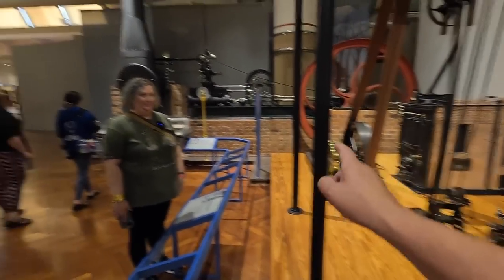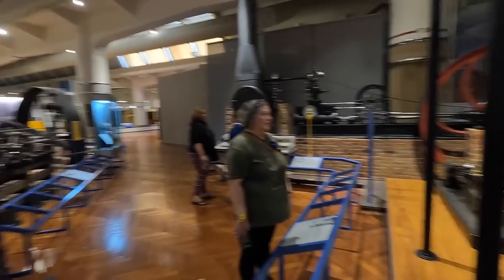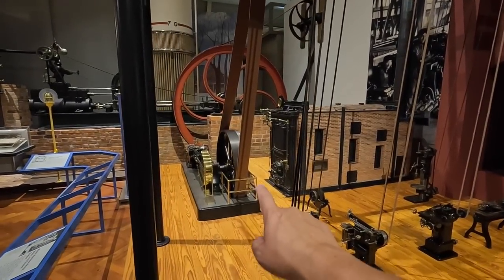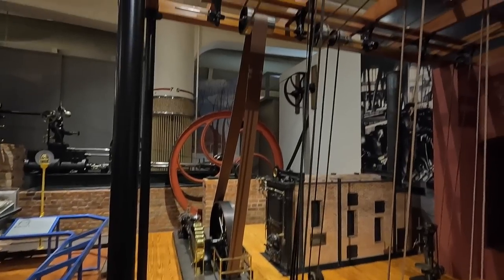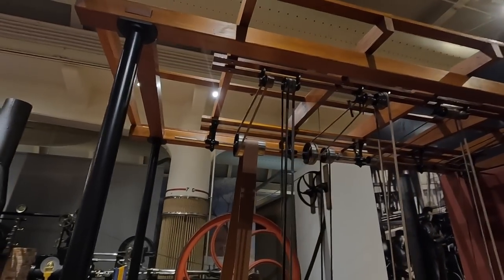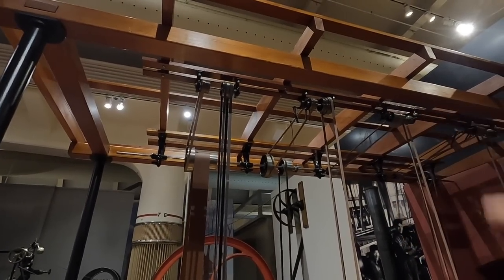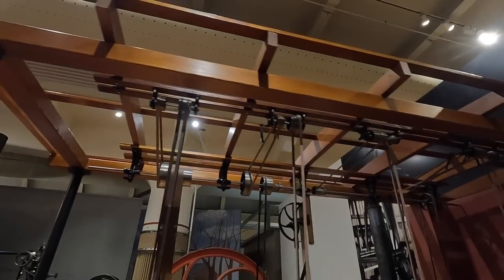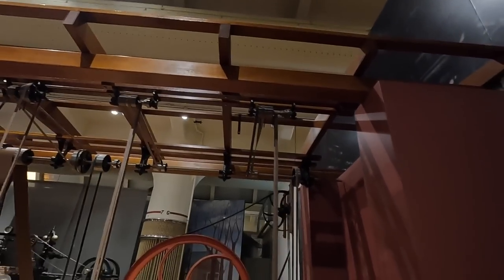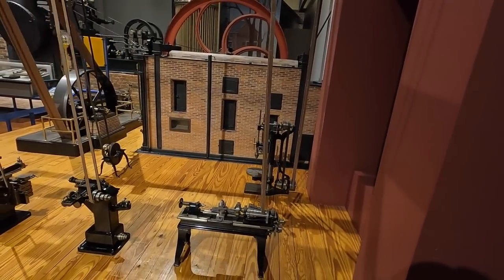So this engine right here is an example of what was used to run an entire factory, an entire machine shop. So you can see the big flywheel and the flat belt coming up to the line shafts up top. One line shaft would jump across to run other line shafts. They were all connected together by belts. And each machine would be put underneath one of the line shafts and a flat belt running down to it to operate it.